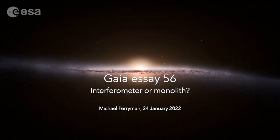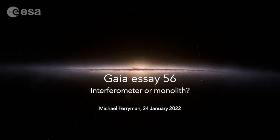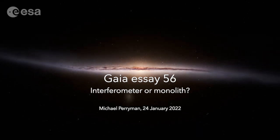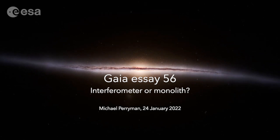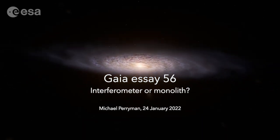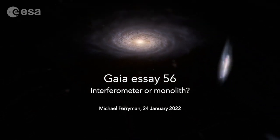Exactly. Interferometry was dropped for very practical reasons. Technology, cost, risk. But, and this is the crucial twist, the main point of our deep dive today. Yes. The mission, the amazing Gaia we have now, might never have even been accepted back in 2000 if it hadn't started as GAIA, the interferometer. How so? Why was that initial identity so important?